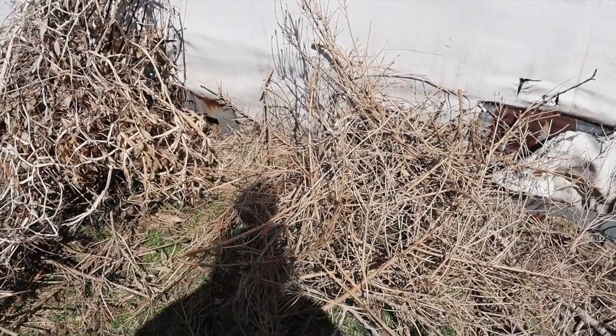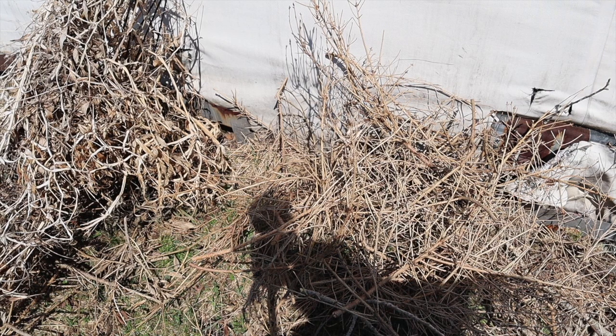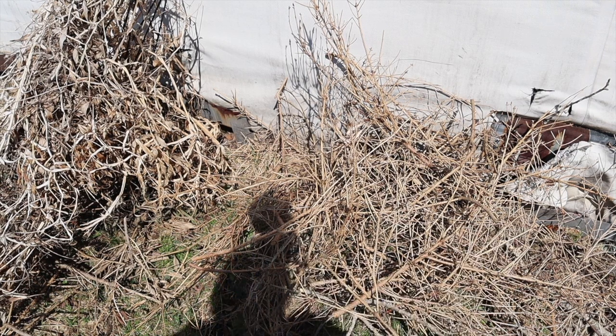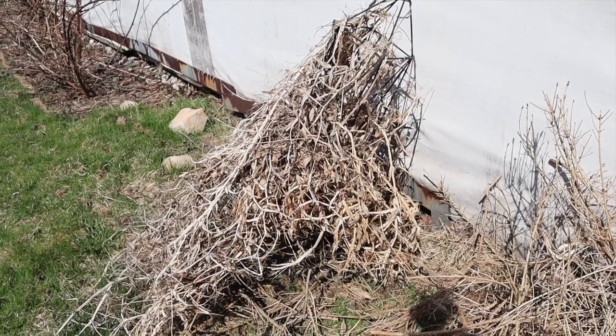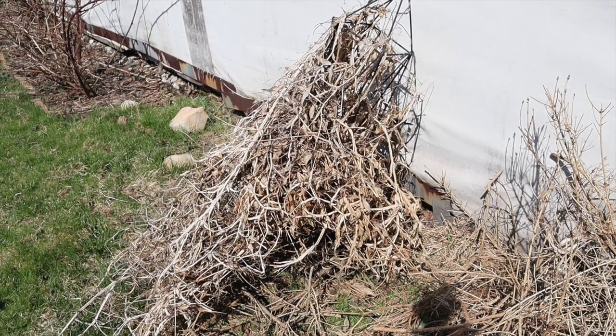Now this pile right here is actually dried twigs and branches that we're going to burn in our burning barrel, which is right behind me. So I'm not going to touch that. But this is my perennial sweet pea. You can see that I've got like a trellis underneath it. But this needs to be all trimmed back and set up for this year. So that's next on the agenda.